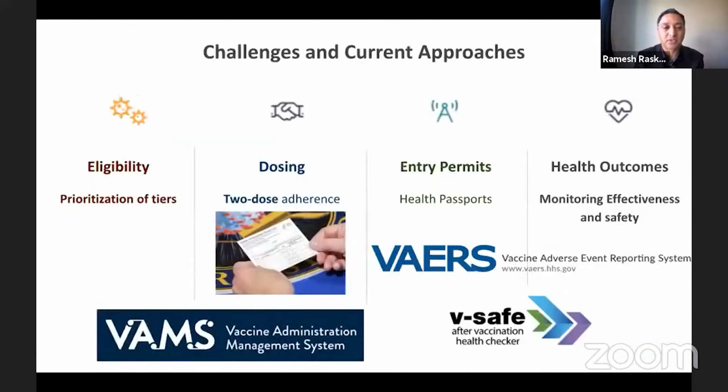of symptoms. The challenges overall in vaccination: the first is eligibility. How do we decide who is eligible in this phased vaccination, prioritization and scheduling? The second is coordination between first and second dose. How do you make sure that you're scheduling folks for a second dose? If they got the Pfizer, they also get a Pfizer for the second dose, and there is no mix-up. And how do you do record linkage between the users? The third is this notion of health passports for entry permits. And finally, how do you monitor outcomes, effectiveness and safety in the short term and the long run?